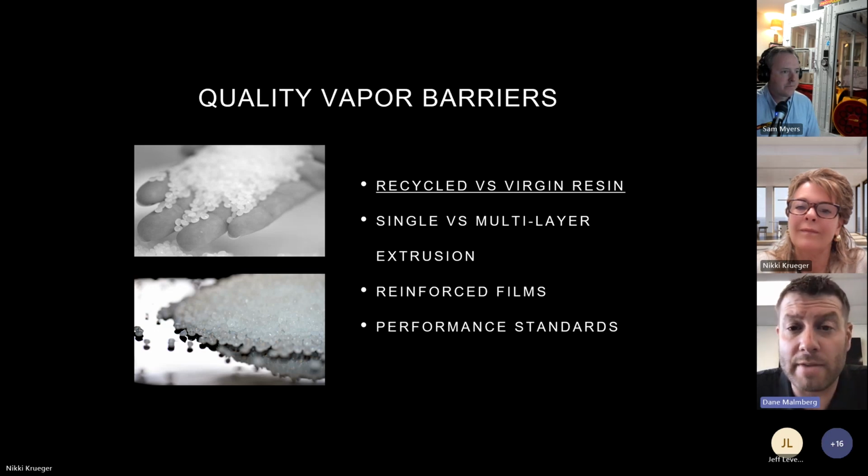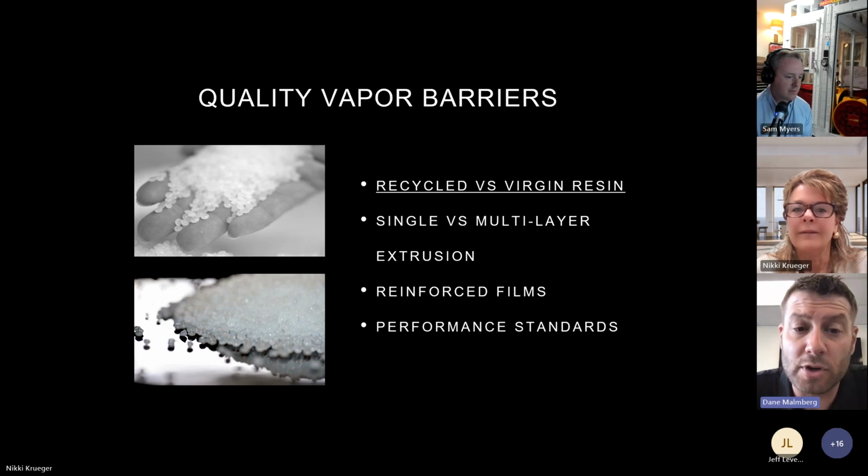It also only gives you a fraction of the performance. When you select certain resins, you select them for characteristics like durability, longevity, performance in certain aspects. The more times we break that down in the regrind and recycle process, you start to lose some of those inherent properties. So maybe you only get 80 to 90% of the performance that you would if that was in its virgin state. So one of the big things that we try to recommend people is to look at a virgin resin polyethylene sheeting.